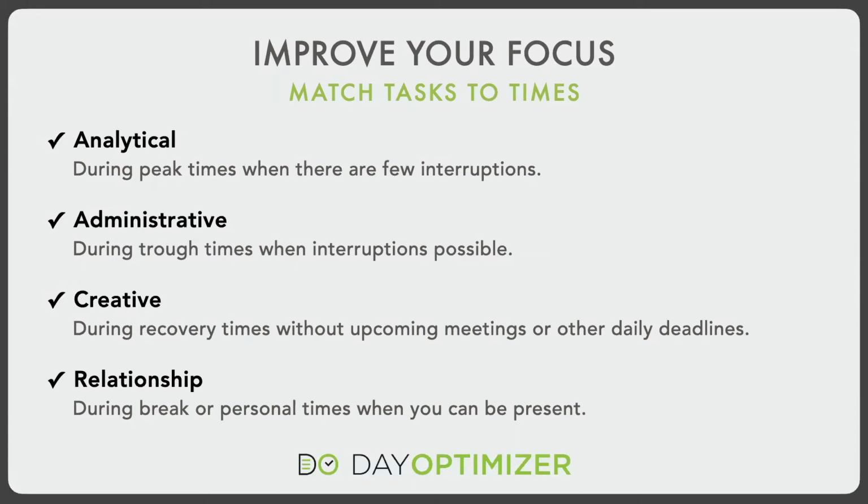So analytical tasks you want to do during your peak times. Now, if you can, also try to make sure those are the times you're going to have the fewest interruptions, because you're going to be the most focused during that time, and that is going to be one of your most productive times for deep analytical work, like work that has one right answer that you're trying to get to.